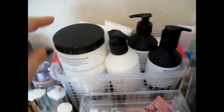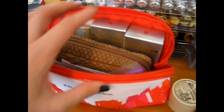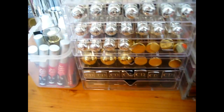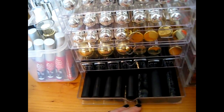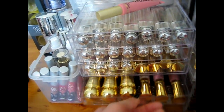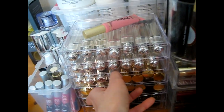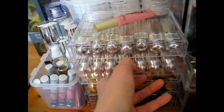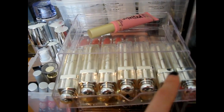This is like my body care aisle. This is a PR sample brush cleanser and lipsticks. Like, ugh, what? I don't even wear lipsticks, you guys. But I'm going to get rid of a whole slew of them. I'm hoping to consolidate it really into one pull-out drawer. Like, it's nuts.